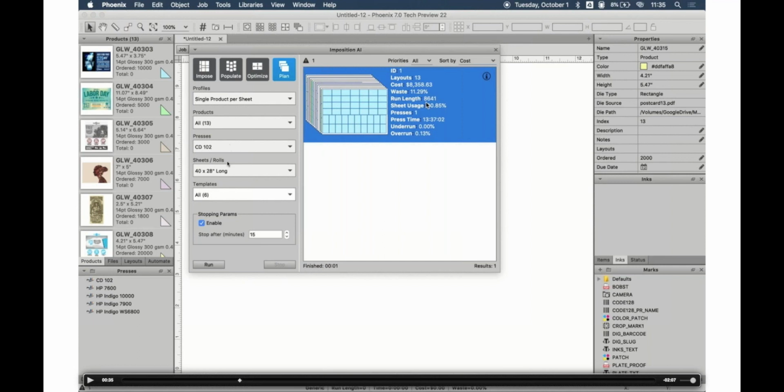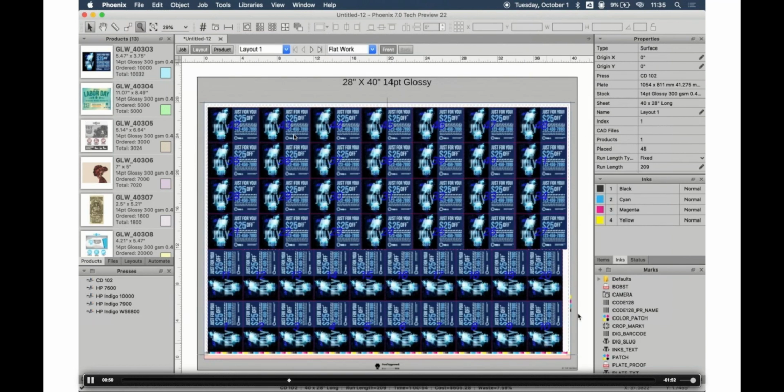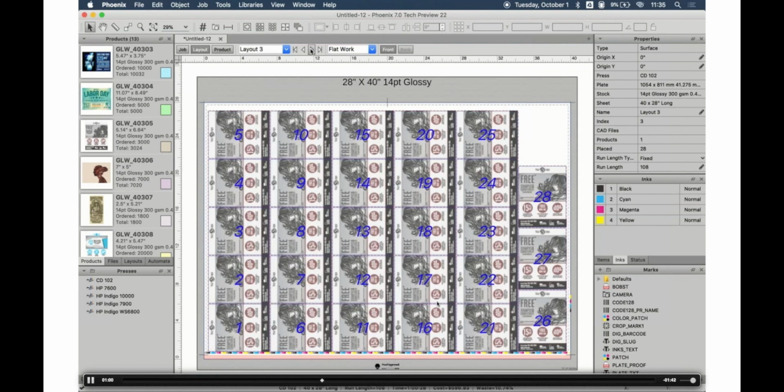We just figured out on our 40-inch B1 press sheet the max number out per order. That's going to cost us, you can see here, about $8,000, because it's 13 press runs, 13 make-readies, 13 press cleanups. We get our total copy count if we run this single item per form. And then Phoenix, of course, creates your imposition file. So it's a fully dynamic, add your marks, create your fully imposed print-ready file.